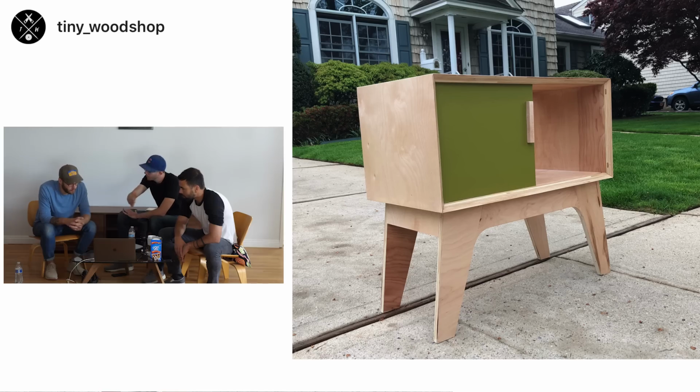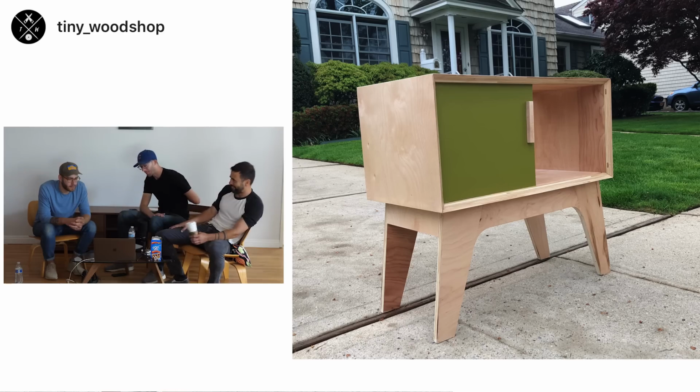There's plenty of people that are either just getting into building or are mediumly experienced. That's not a word, but... Intermediate level. There you go. Pro amateur. Right. Level that would be happy to have something like this in their house. And this is the type of functional piece that people build.